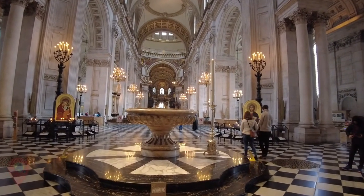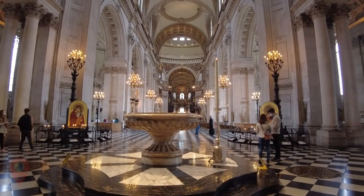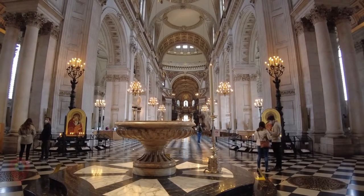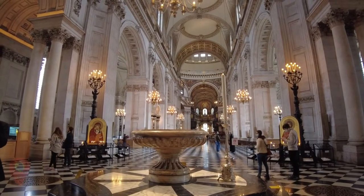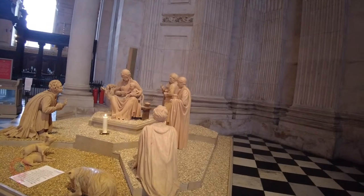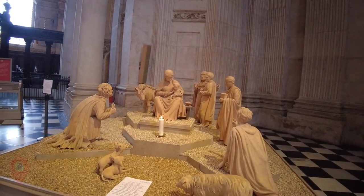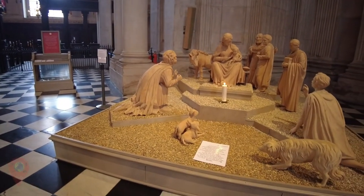This beautiful little font here. So people are baptized in the font. So it's a sign of the Christian faith. They do guided tours as well around St Paul's Cathedral. And if you want a little bit more information as you take a tour around St Paul's, that's a great way to learn more.